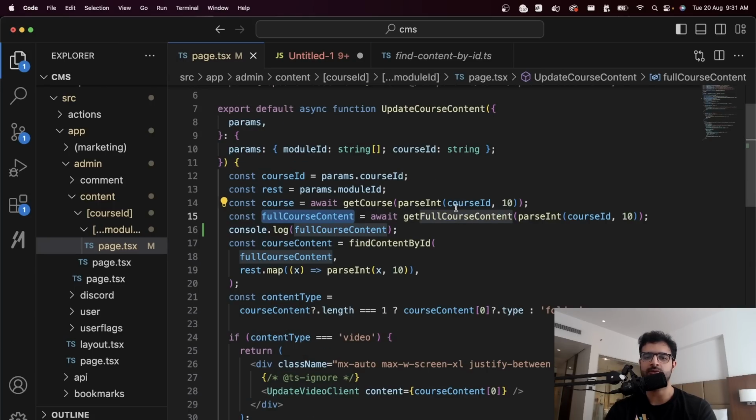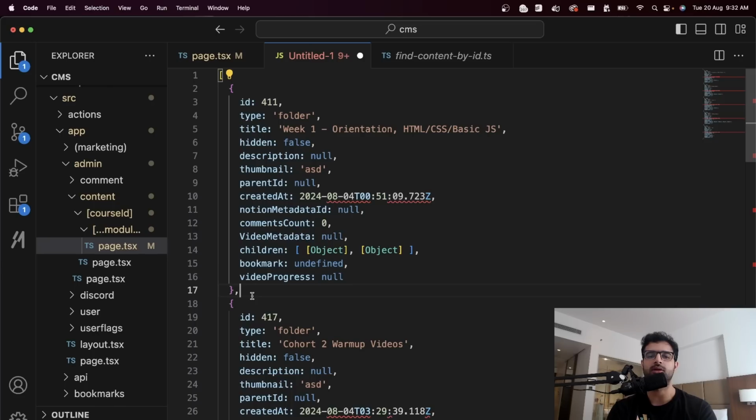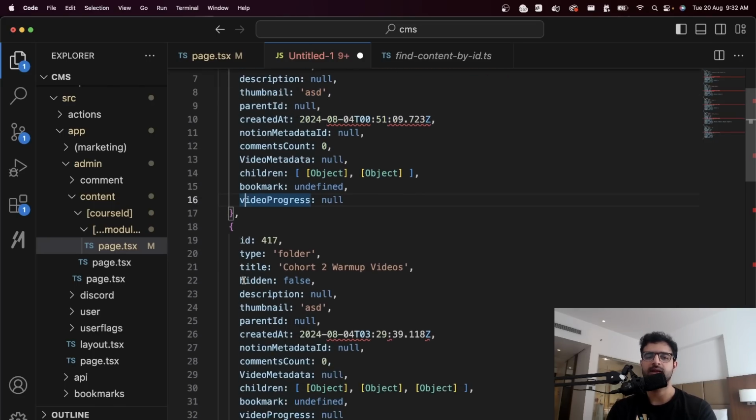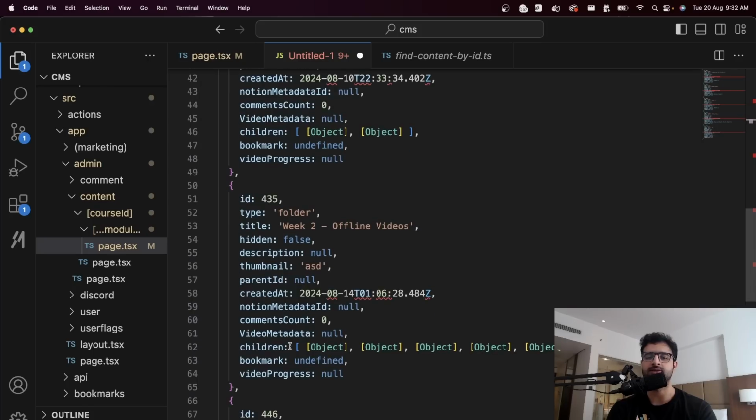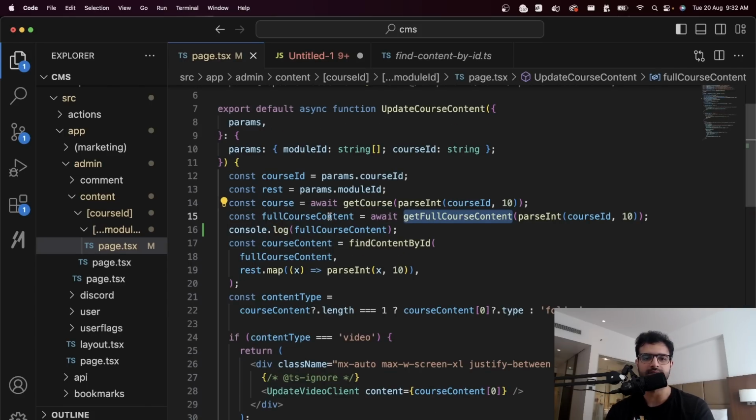Okay. What does the full course content return? As the name suggests, it returns the full course content, in a very big JSON blob. This is the top level folder. It has 2 children. If you look at this object, that will probably look something like this as well. And same for this one, so on and so forth. It gives you all the top level folders. Okay, I understand this. What does course content return to you?